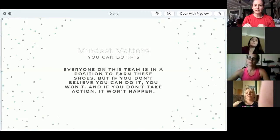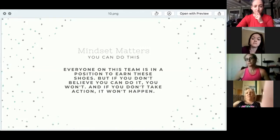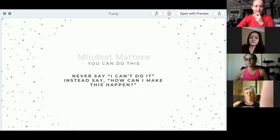Everybody on this team is in a position to earn these shoes, because we're all at that ground level. Everybody's either a junior rep, senior rep, or a rep. That's where we're at. We're at this point where it's totally attainable for everybody. But you have to believe that you can do it. And you have to take action, or it's not going to happen. So that's what we're going to talk about in that sense.